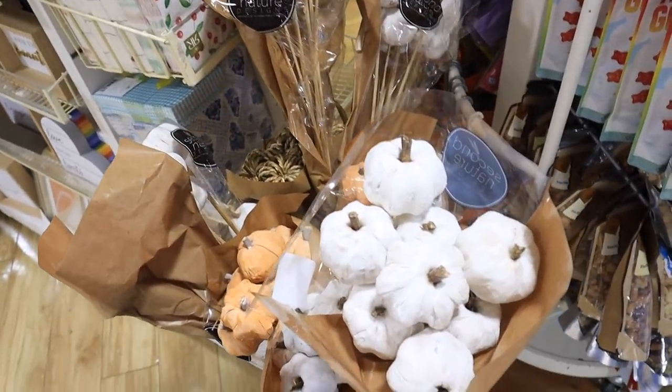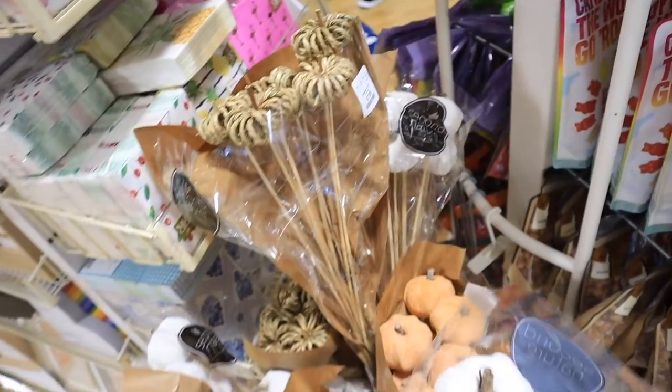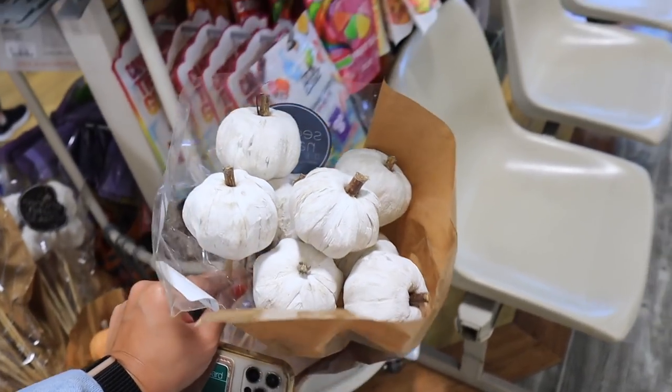They have all these little pumpkins on a stick. They have white. They also have these ones. I don't know which ones to get. They're all $7.99. I'm gonna do these ones.